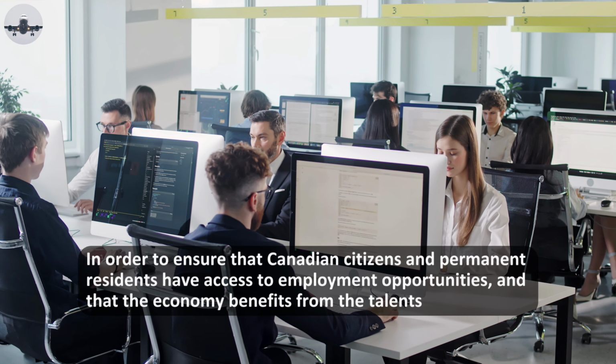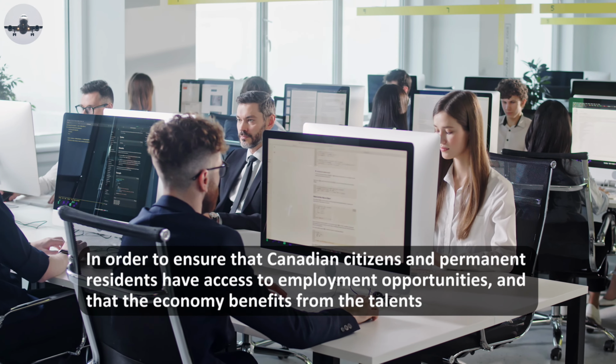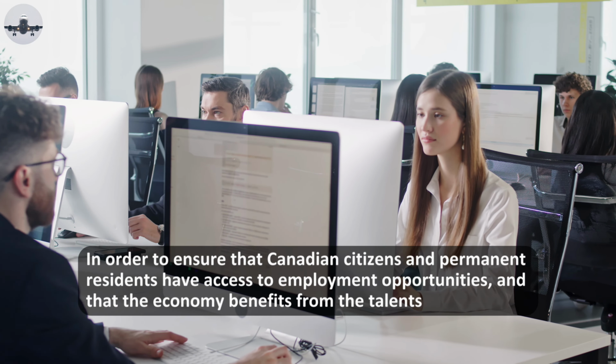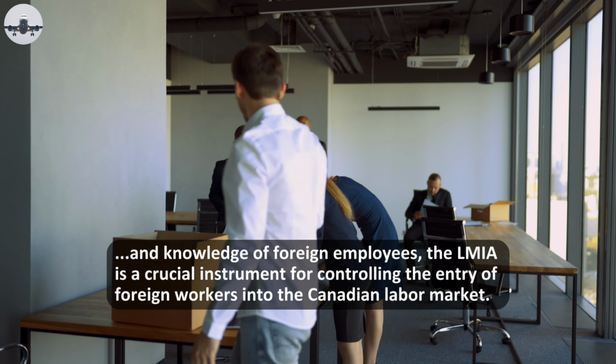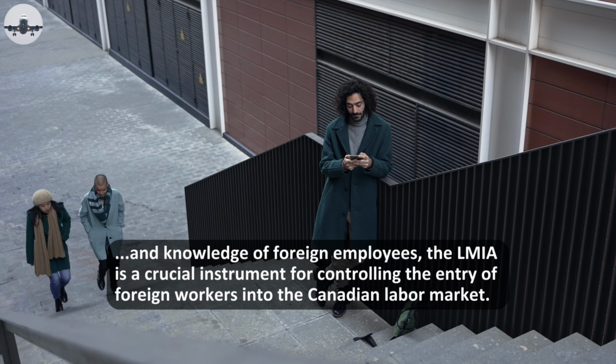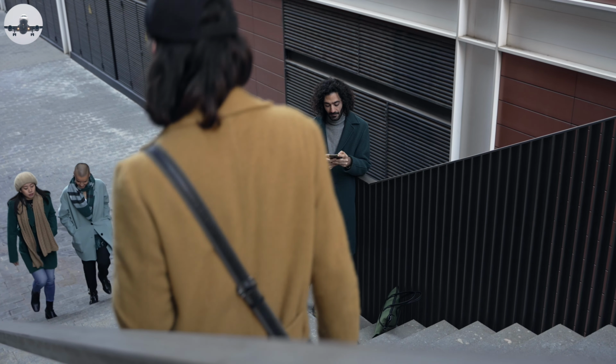In order to ensure that Canadian citizens and permanent residents have access to employment opportunities, and that the economy benefits from the talents and knowledge of foreign employees, the LMIA is a crucial instrument for controlling the entry of foreign workers into the Canadian labour market.